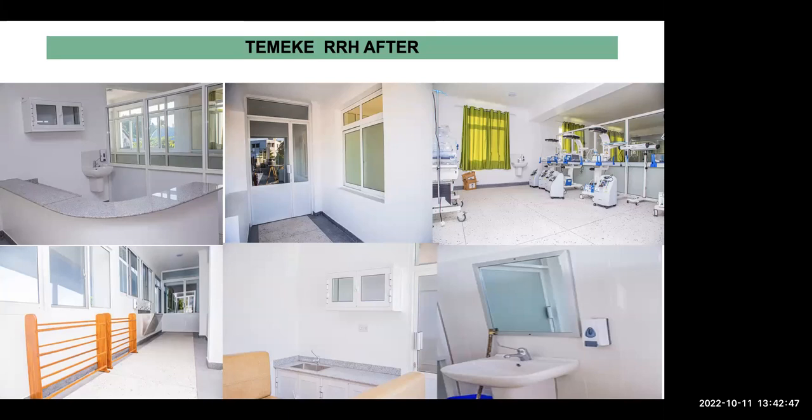We tried to consider all the flows, so we ensure that there's a ward for highly infectious babies, a general ward, kangaroo mother care, and NICU, to ensure that babies who need care are getting it. Before the renovation, this facility was only able to accommodate 21 babies per day, but now the capacity is up to 70 babies at one time. Next slide.